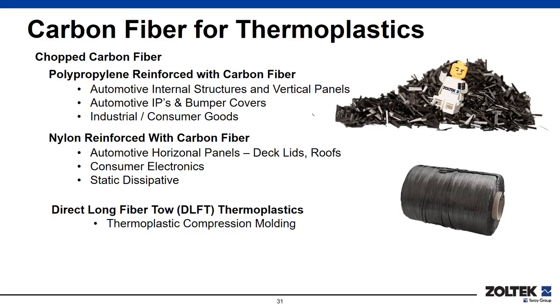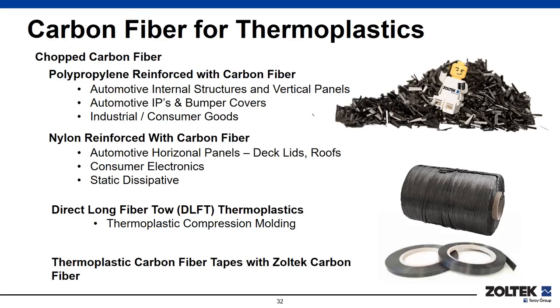With processing technologies like DLFT for thermoplastics, we have seen higher fiber length retention, which equates to higher physical properties in the final finished part or component. And lastly, I would like to mention that ZOLTEK is working with various thermoplastic carbon fiber tape manufacturers. These developments will allow for a cost-effective solution for continuous carbon fiber strength and modulus in resin systems that can be included into injection molding and other manufacturing processes.